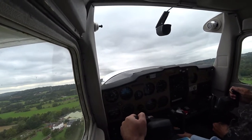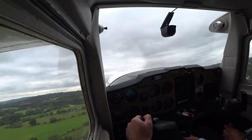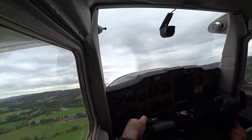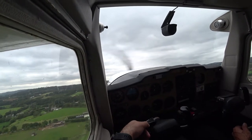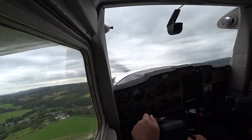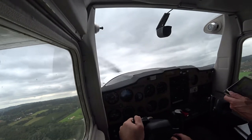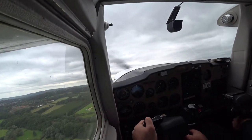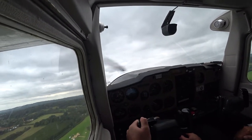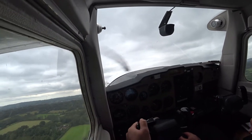Okay, just start on this heading, about 340, right? 340. Over the power is okay? Yeah, so we're going between the power and Reigate. So just head out, and I'll tell you when to turn for Guildford. Keep it climbing. Okay, just climb up, but you're avoiding Reigate, okay?